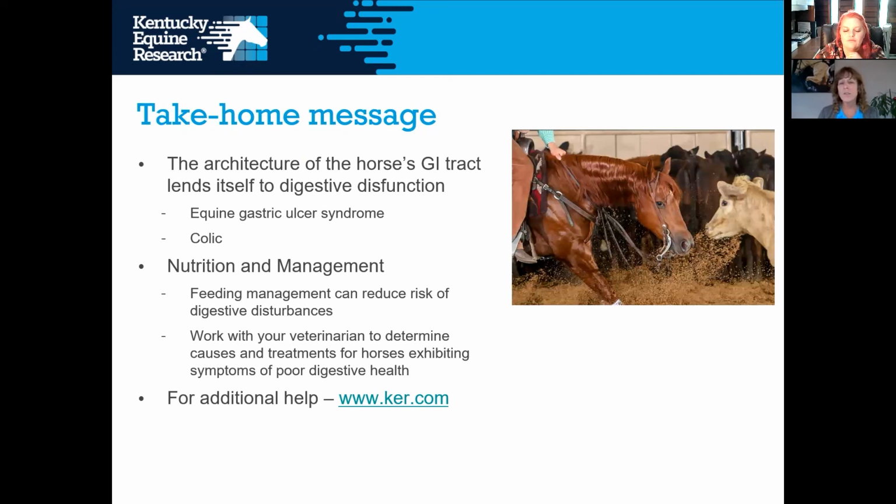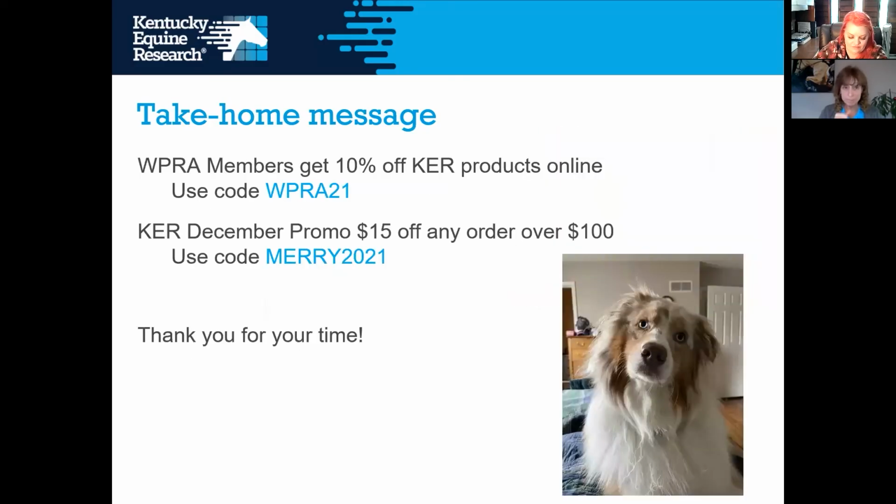And actually, if you go to Dr. Google, a lot of times one of the first places that shows up is an article on KER.com. And when I see that, I'm going, okay, that's an article that's got basis in research and that I can trust.